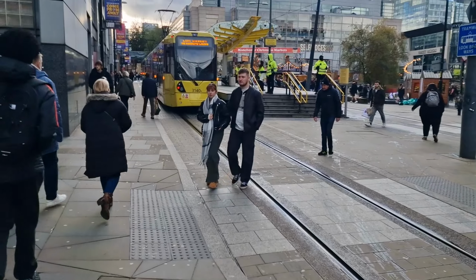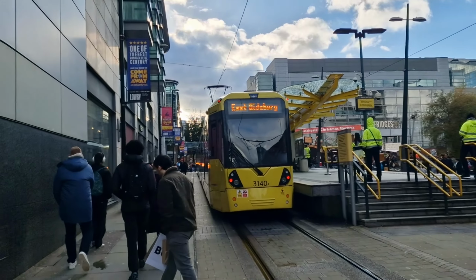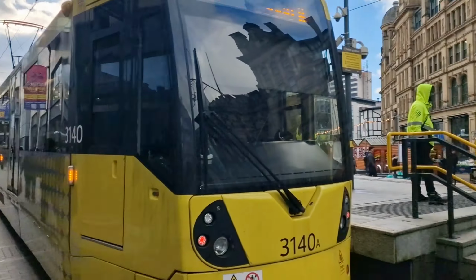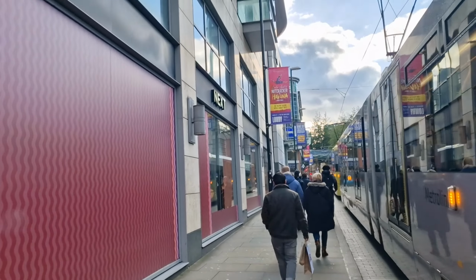So there's Exchange Square, if you couldn't tell. There's the markets and there's the Corn Exchange. Oh, and there's a tram. I missed that massive yellow thing. Anyway, Starbucks just there as well. Manchester's filled with coffee shops these days, who knew?